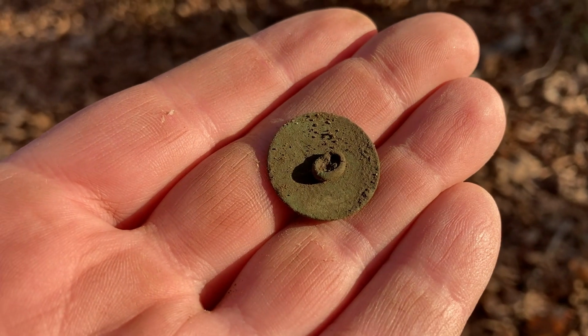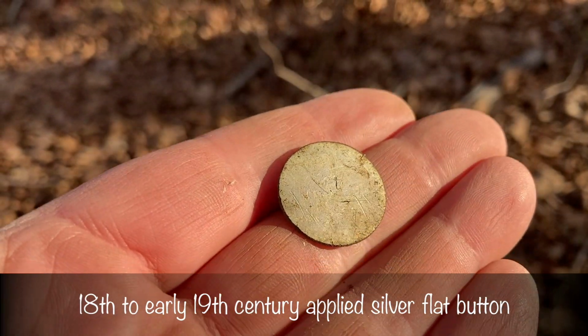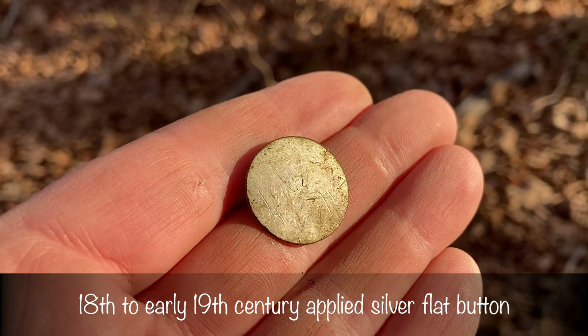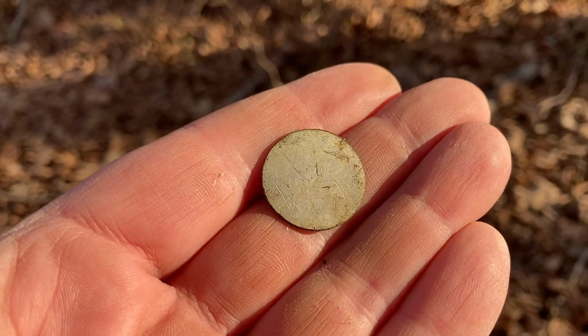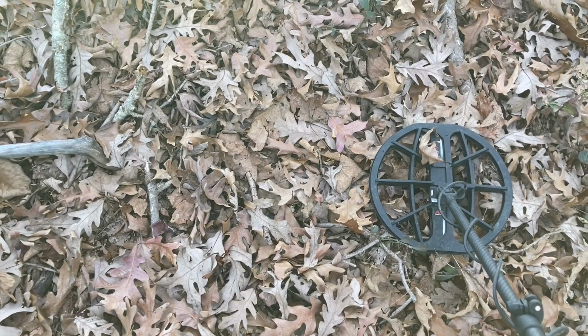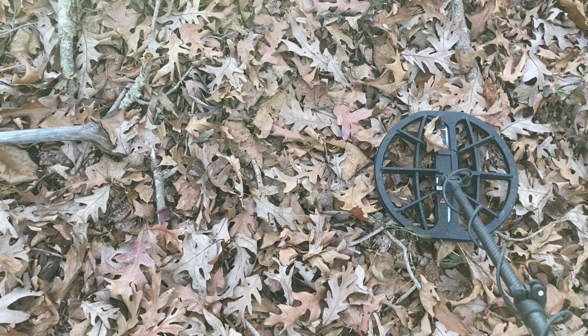Okay, there's some kind of back mark coming through. Can't quite see it yet. But it's so cool. Imagine a whole coat of those. That'd be really awesome. This is definitely one of the better signals of today. Hopefully it's something good, because I gotta get out of here pretty soon. We'll see.